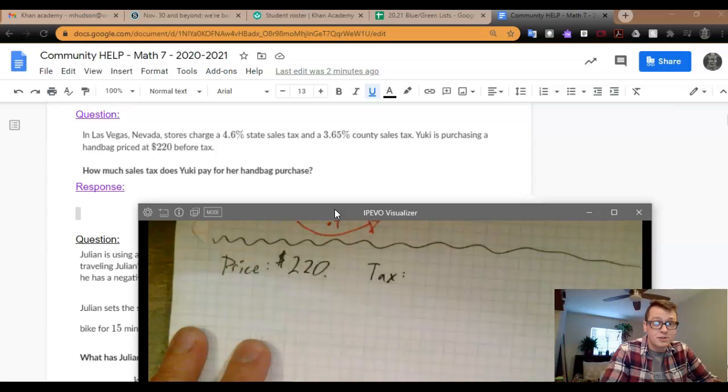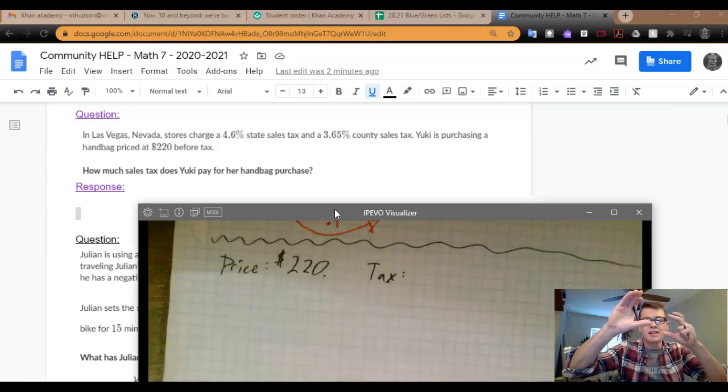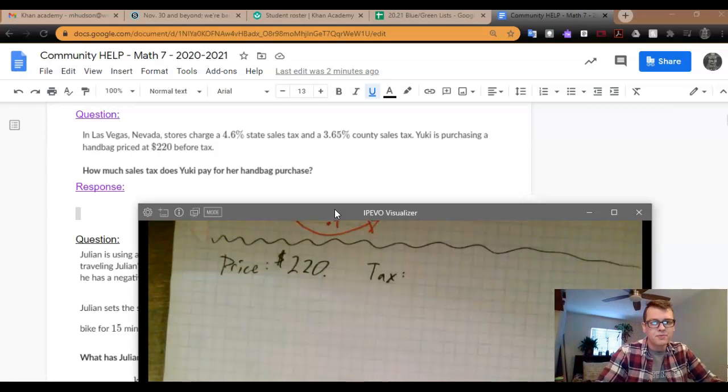Here's the deal with these, and this is why this problem's confusing to a lot of you. All we do is add them. Unlike stacked discounts, where you might have a 50% off coupon, then another 30% off coupon, that do not add with each other, they do not turn into an 80% discount because one happens and then the other happens. This is not that situation. In this situation, the local municipality is just going to put those tax rates together and say, here's the total tax that you owe us.